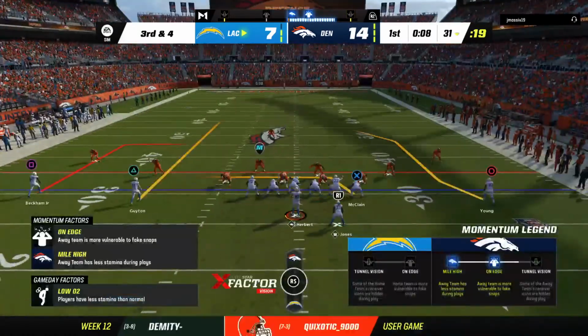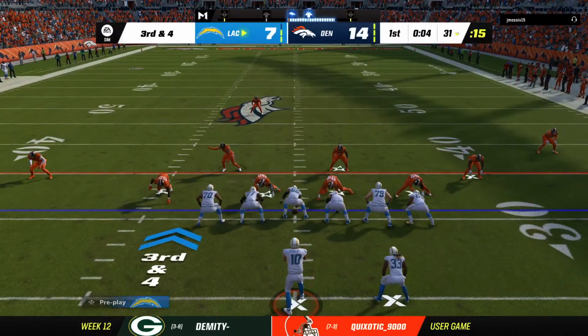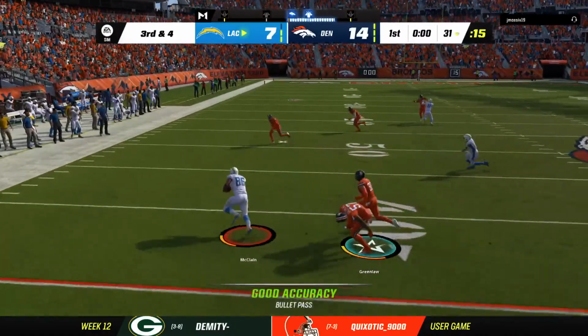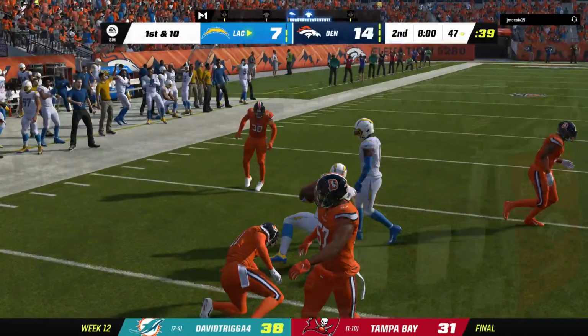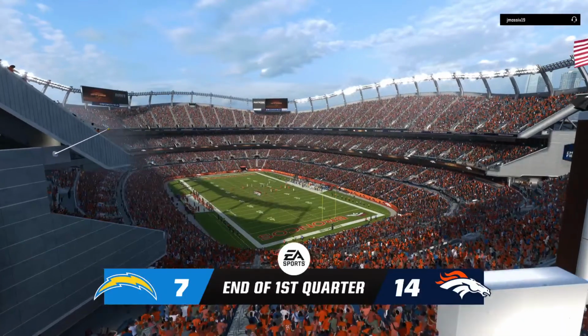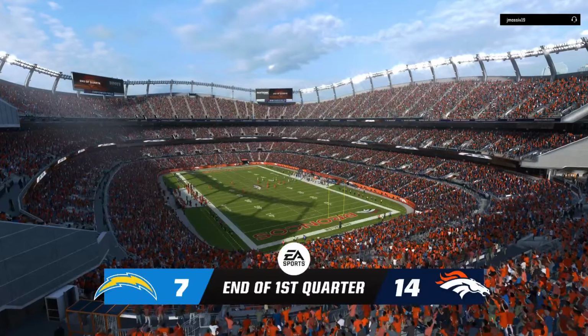A nickel set defensively for the Broncos here on 3rd down. Play action. It's Herbert. Firing quickly here, and that's complete. And he is going to have the Chargers first down as they're able to get the 3rd down conversion. Through one quarter, 14-7 our score.